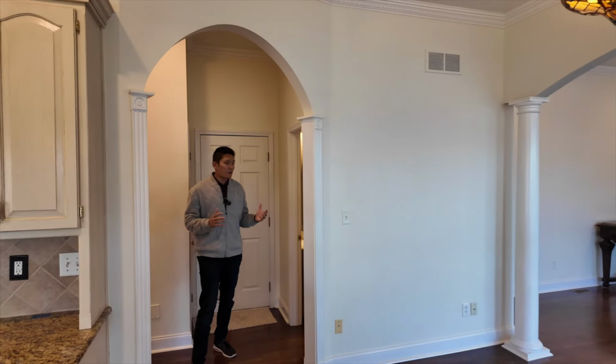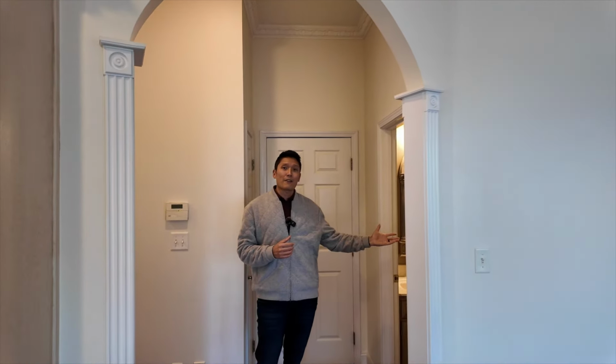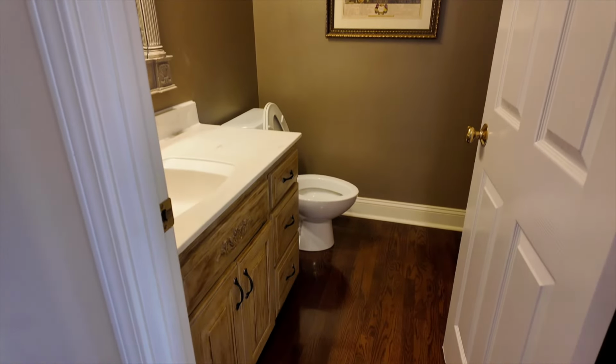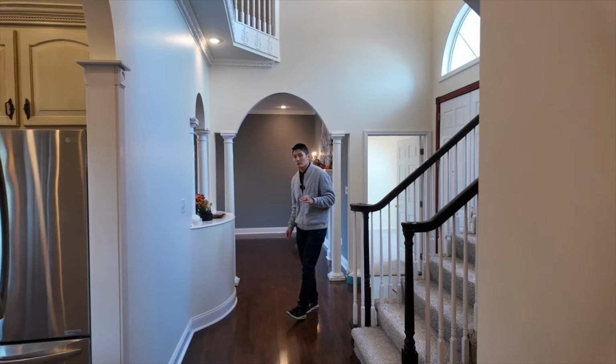Okay, come around here. We're gonna start heading upstairs, but before we get there, you do have a half bath downstairs off the kitchen, off the dining areas that services all your guests that you don't wanna be using the bathrooms upstairs. This is gonna be the bathroom for them. Come on with me and we're gonna get to the first bedroom that is actually on the main floor.